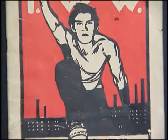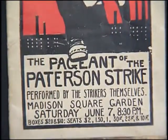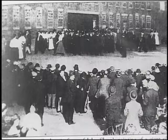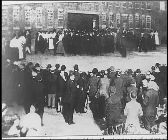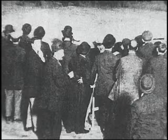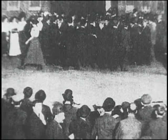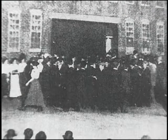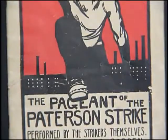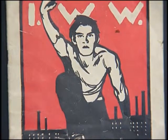The Patterson silk workers took over Madison Square Garden on Saturday night, June 7th. An overflow crowd of 15,000 people watched the silk workers enact the major events of the strike. Great as it was, the pageant could not win the strike. Though more money came into the relief fund from New York, more and more strikers needed relief. Finally, more than 7 weeks after the pageant, the silk workers returned to the mills.